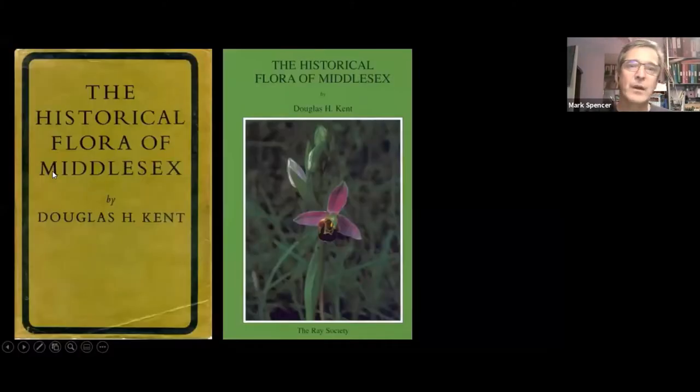And just delving into this a little bit more, for those of you maybe just starting out in your world of botany or understanding the plant life of your area, it is always a really good idea to get to understand the history of your plant life. So these are the historic floras, or some of the historic floras, for my county of Middlesex. And these are invaluable literature sources telling me all sorts of very interesting snippets of information about the distribution of plants as early as the 16th and 17th century in some cases.